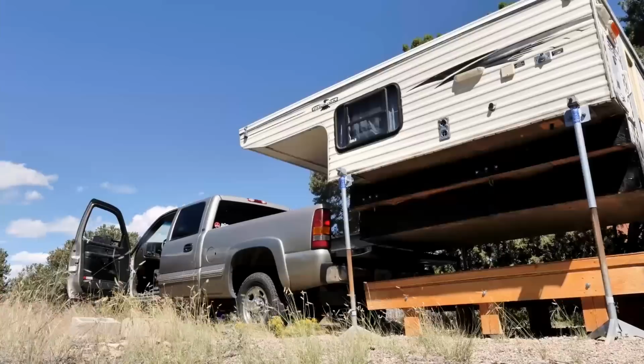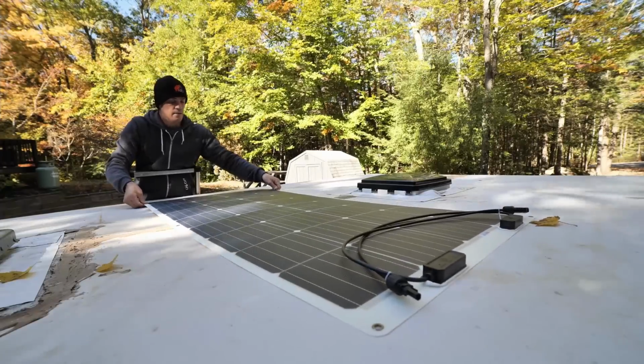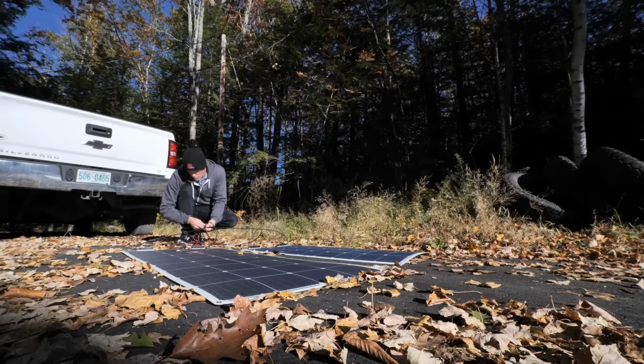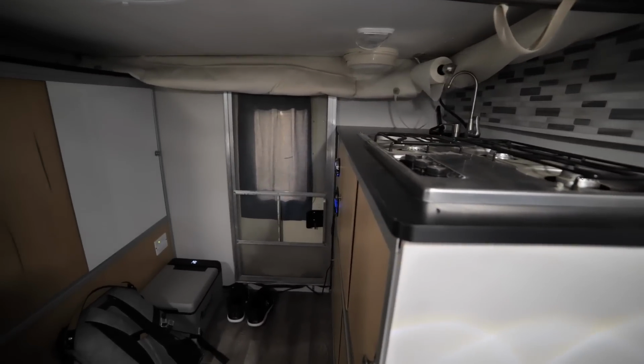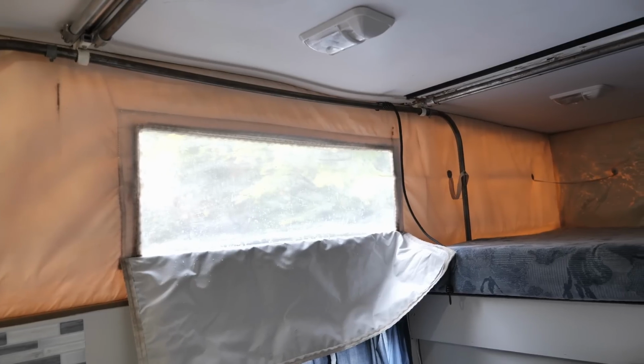Now that I've owned this old truck camper for a month, it's become clear that I've made a few mistakes. Why did I buy this camper? I've had a few struggles since the last video and now question whether buying this old guy was a good decision altogether.